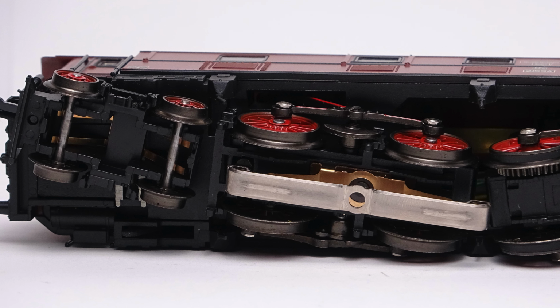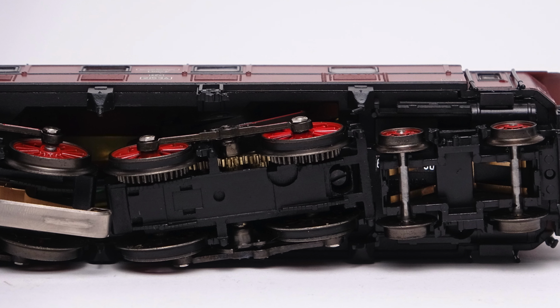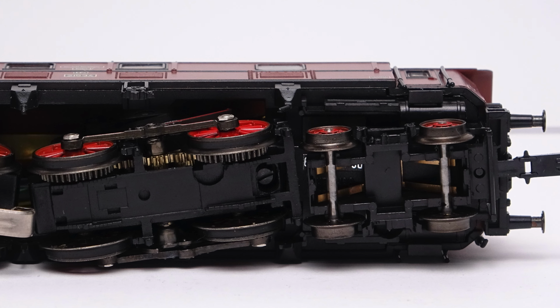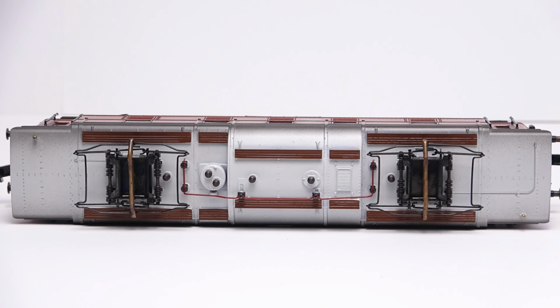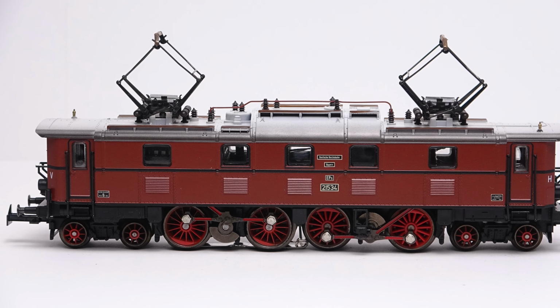The chassis looks like it hasn't seen much action, but we have round wheels here, so I might not be able to tell. But it does look pretty new to me though. Looking at the roof, everything is there, a lot of isolators which are all still attached properly.